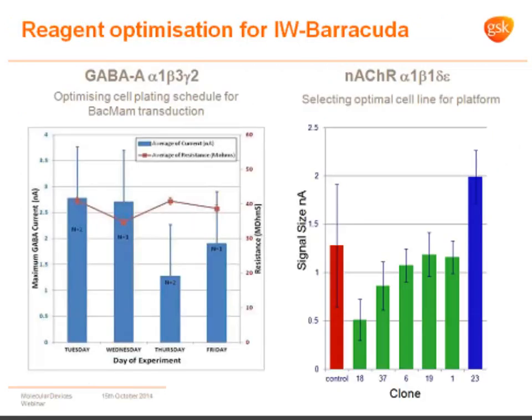Okay, I'll just pause for a moment to highlight that, as for IonWorks Quattro assays, the quality of the reagents that we're using is important for these assays. For our GABA alpha-1, beta-3, gamma-2 BacMam cell prep, we found that optimizing the cell plating schedule for our BacMam transduction was quite key to getting good performance in this assay.